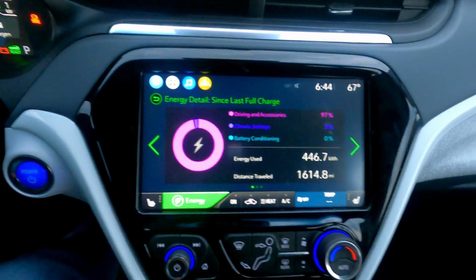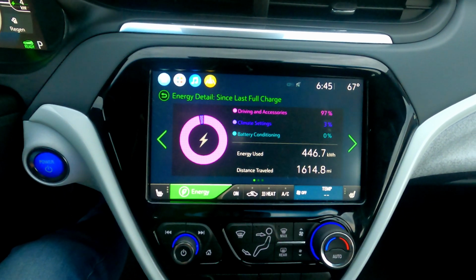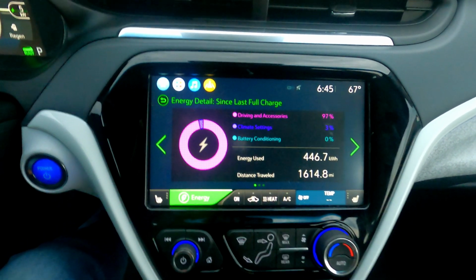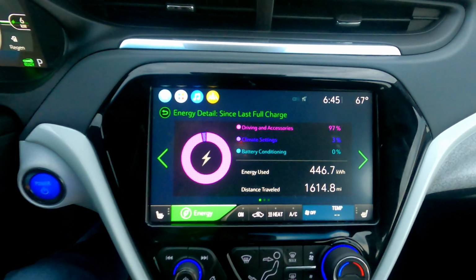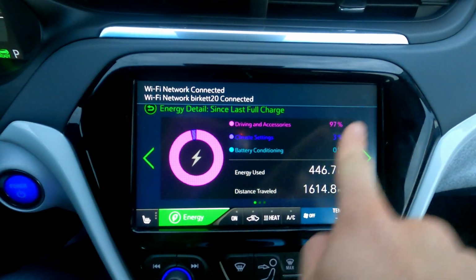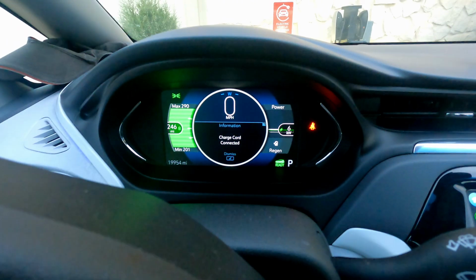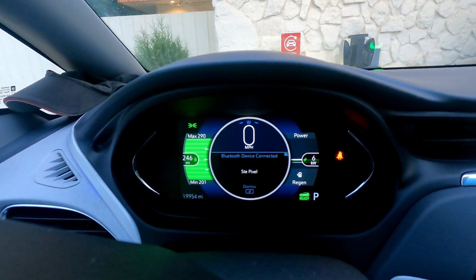And we are into 1600 plus miles. 1615 all told so far. 447 kilowatt hours. We've got much lower temperatures, as you can see, that dip down. We've got mid-70s in the daytime, so it's relatively comfortable.